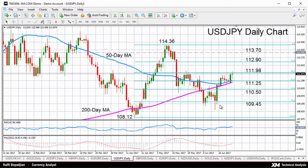USDJPY has increased its bullish bias in the near term following sharp gains yesterday. The RSI is comfortably in positive territory at 57, and the MACD has also just turned positive. Prices briefly broke above the 112 level earlier today before pulling back. The 112 handle is just above the 38.2% Fibonacci retracement level of the April to May up leg from 108.12 to 114.36, and this is proving to be a strong resistance area.